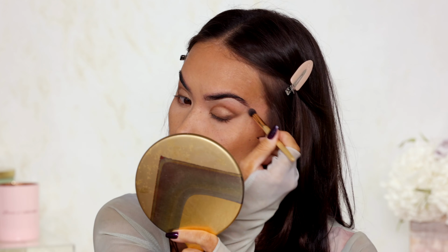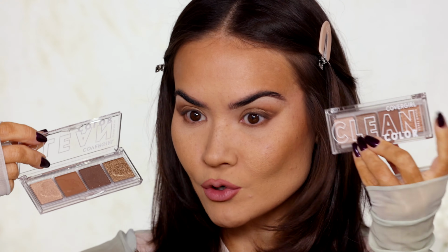What's perfect about these also is that the colors are so perfectly curated. You don't need any more than this to create a look. You don't need any more than this. This is a look in itself, so is this.